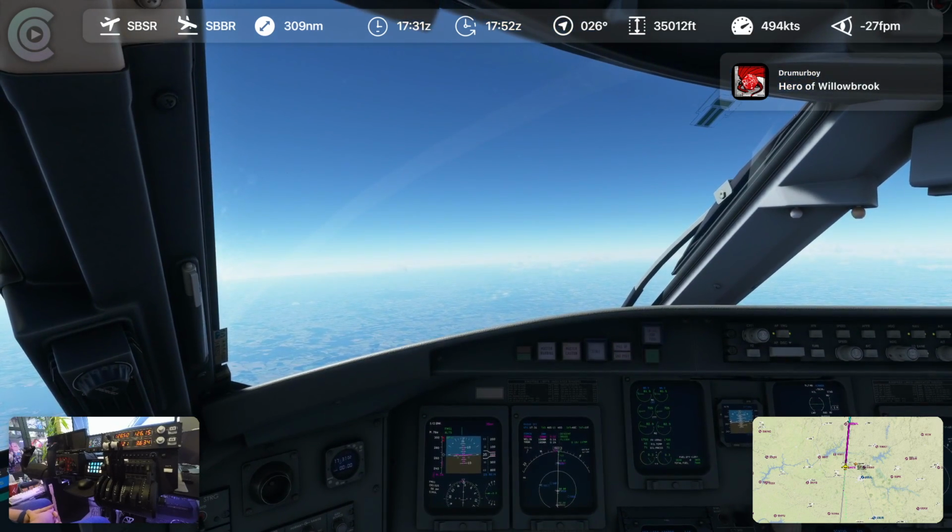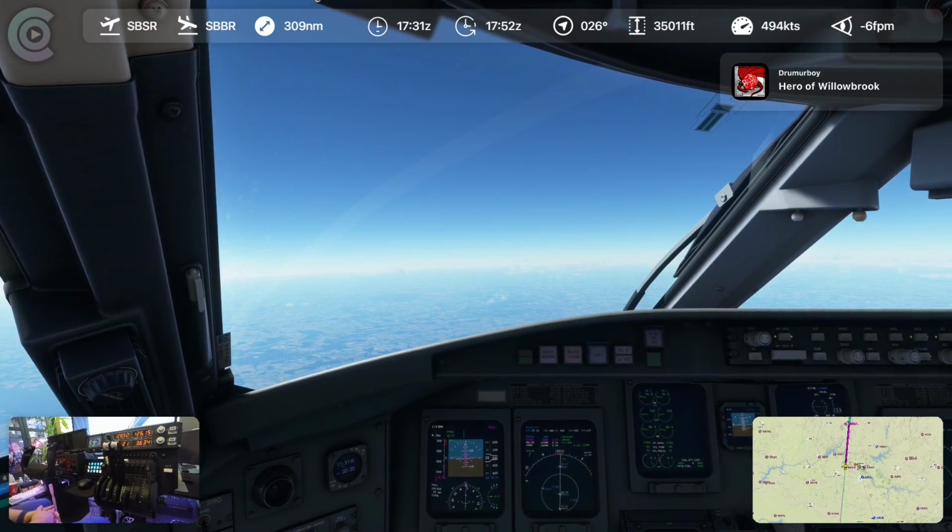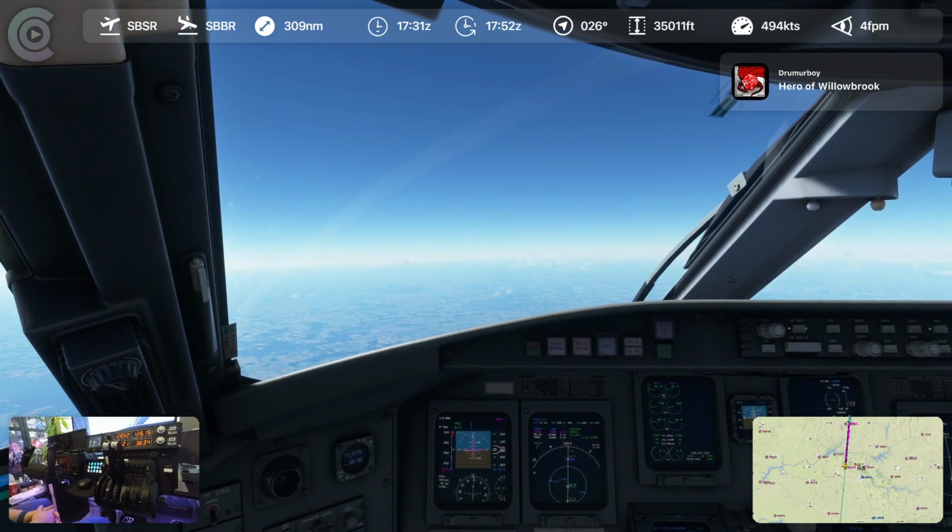However, I do very much hope that we'll be able to have a nice approach with a proper landing and all that kind of jazz today. We'll see.